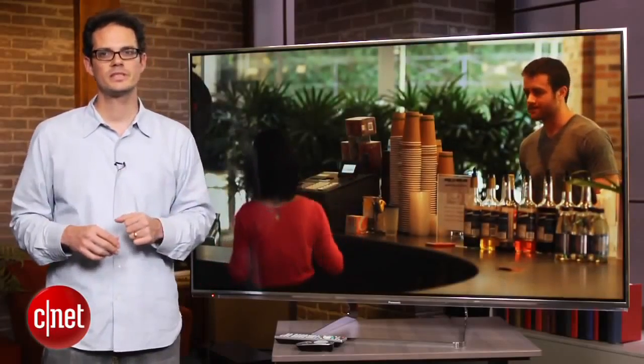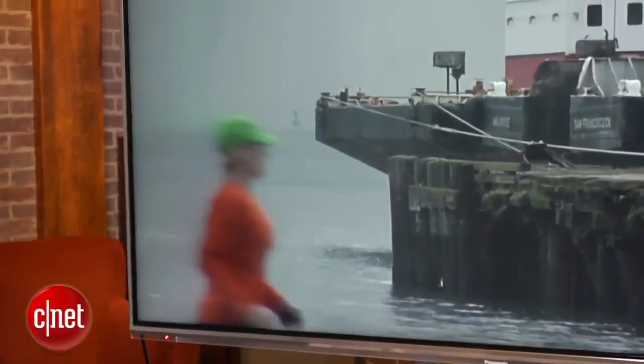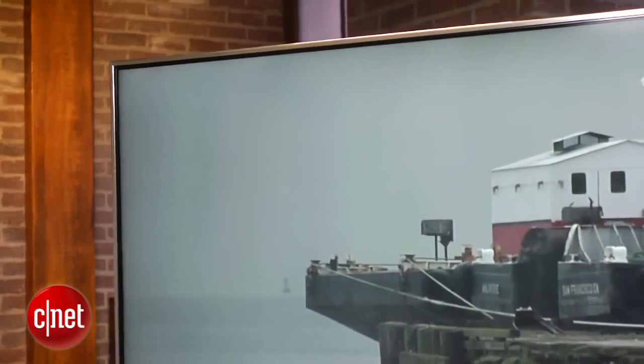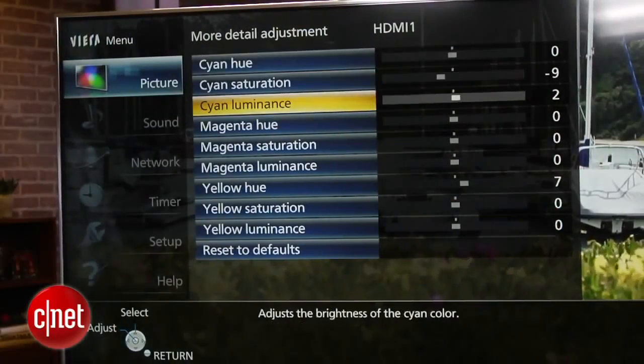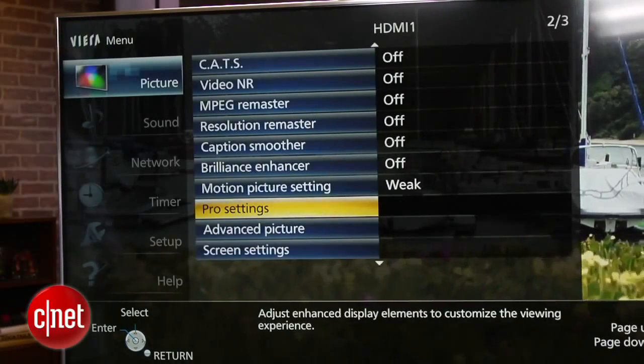When we put it next to a 65-inch 1080p TV and sent it essentially the same sources, one in 4K, one in 1080p, it was really hard to tell the difference. It was also hard to tell the difference when we sent both TVs standard 1080p sources from a Blu-ray, and again, since 4K sources are so rare, you're mostly going to be feeding this TV 1080p for the foreseeable future.